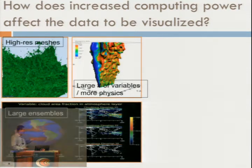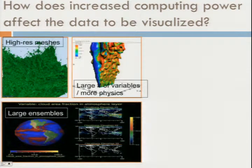Large number of ensembles. One way that people want to use this machine is, rather than run one very high resolution simulation, they want to run many low resolution simulations. And then the data from these ensembles is going to be the same in toto as you would see from one high resolution mesh, but it's going to require very different visualization techniques to be able to understand what's going on in all those ensembles.